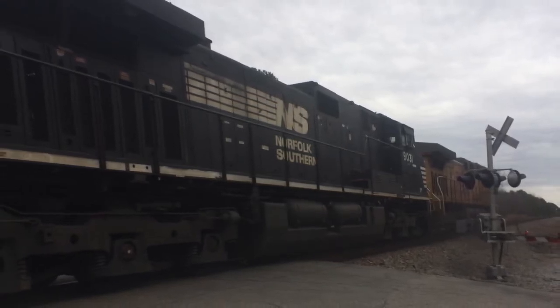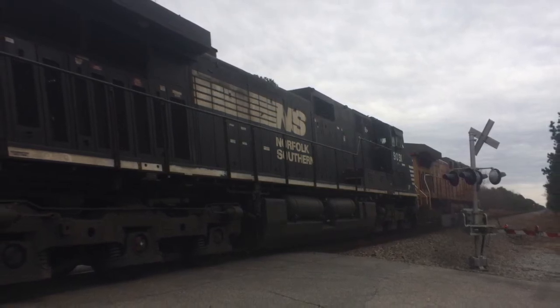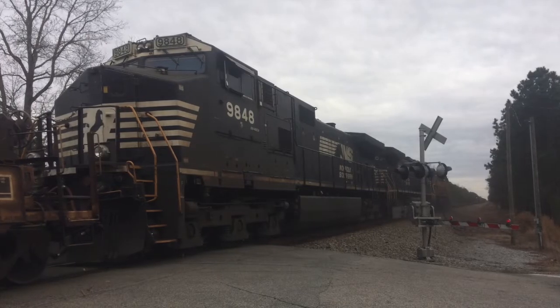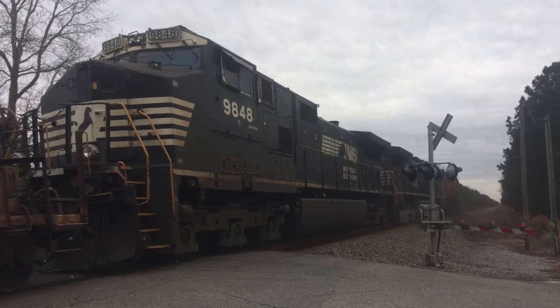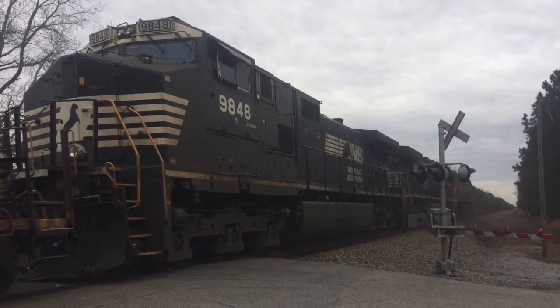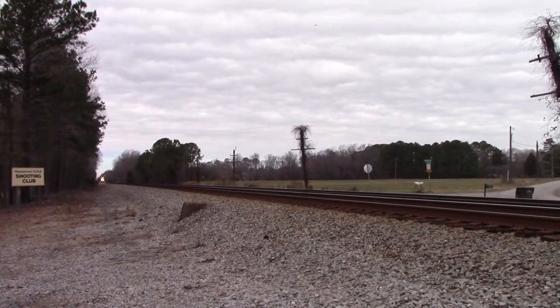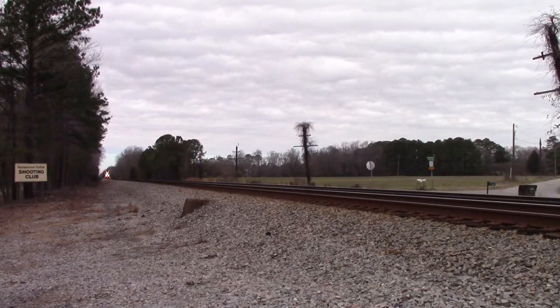The first of the two -9s is NS-9W number 9031, which was built in February of 1997. And the third unit is NS-9W number 9848, which was built in March of 2004. So please, let's sit back and enjoy as we watch 234 roll east with 50 cars in tow with a very nice crew, and what a length of train this train had, and he was rocking like Aerosmith. NS-234 eastbound here at Suffolk.